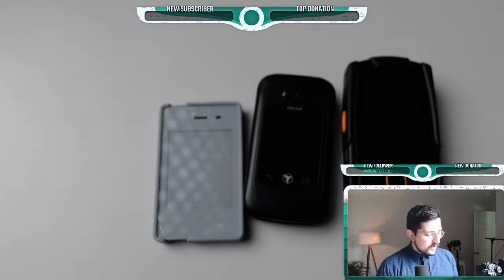But yeah, I'm really hoping that things get better in the whole dumb phone space, and that more phones have maps, or something available.